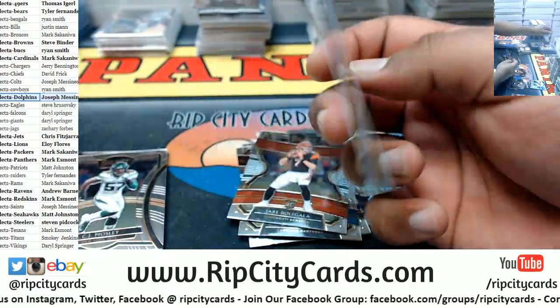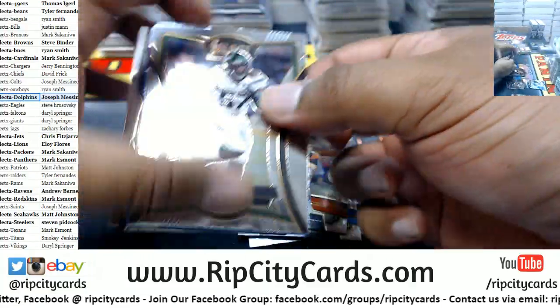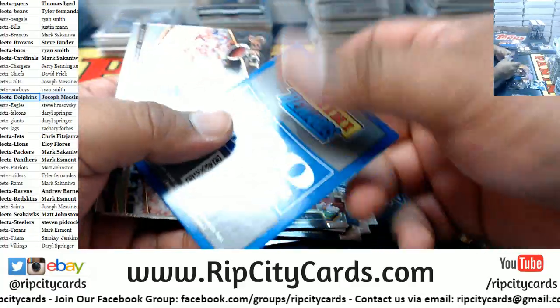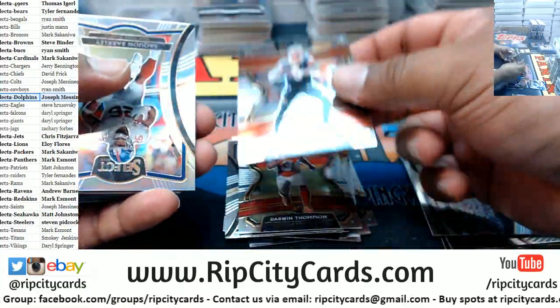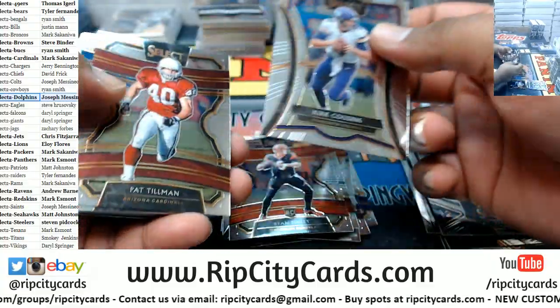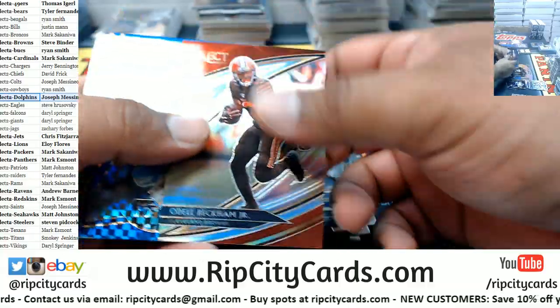Devontae Adams, Packers, to 75. 400 Panini points. Got a random one of that. That replaces an auto, unfortunately. I hate that they do that, man. Yeah, at least the whole replacing an auto deal.